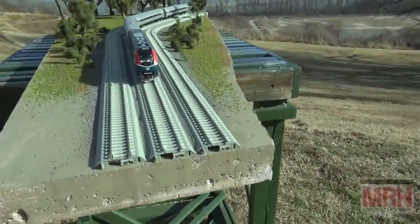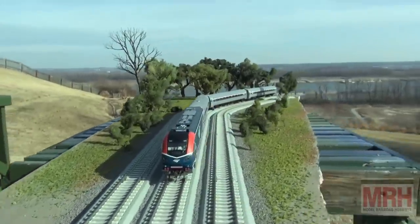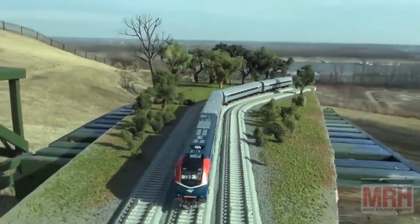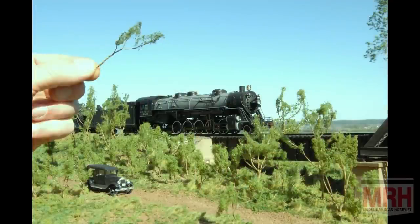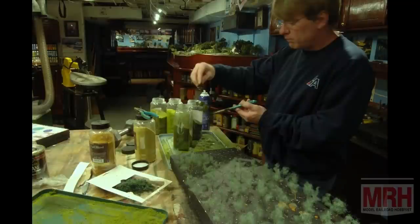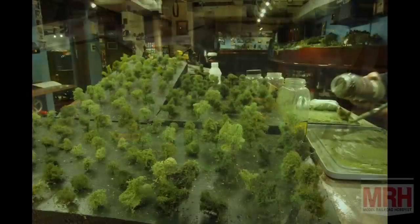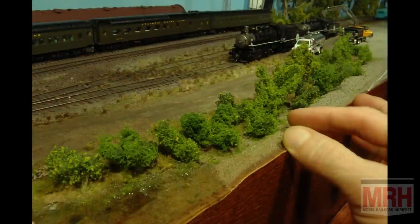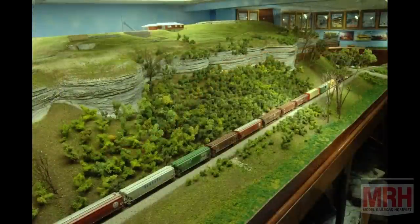The ballast is between the tracks. The locomotive is in position. All of the bushes are lined up around the entire scene. And what these are is a line of bushes that Bachmann actually sells in their Scenescapes line of scenery products. I take the wire armature bushes and I create them all at the same time on a sheet of foam. I put flocking on them and then ground foam of various shades of colors. And they make very, very great looking bushes.